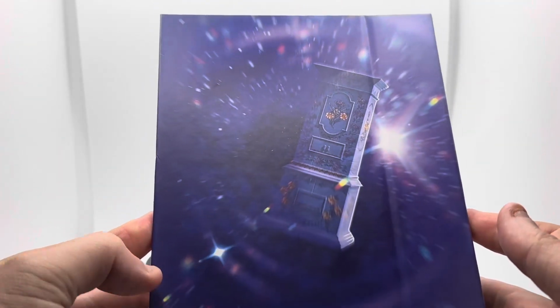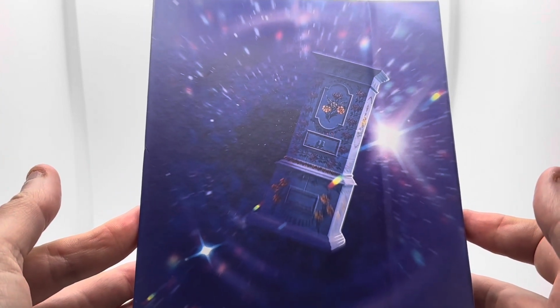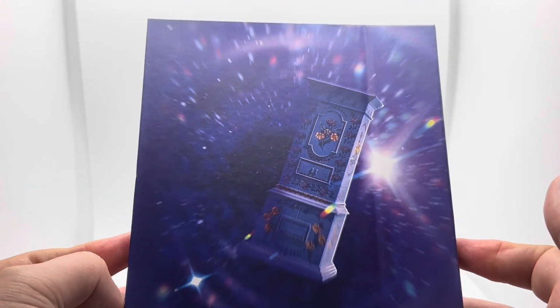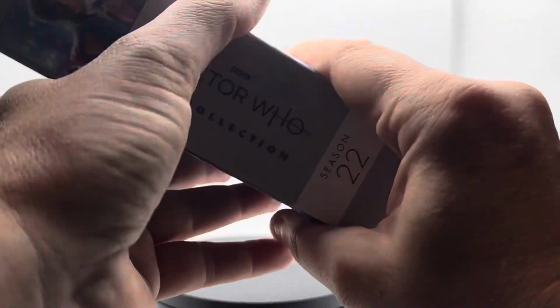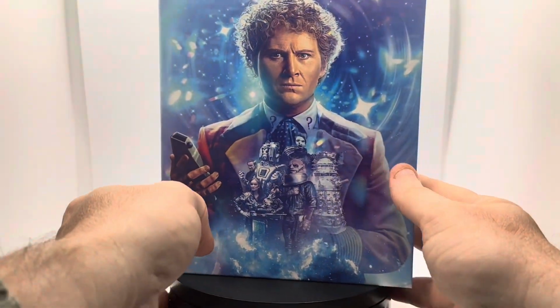So it is true to its heritage. This is a picture of the Doctor's TARDIS flying through the vortex. It just isn't perhaps the TARDIS you were expecting, or certainly not the actual shell of the TARDIS. So anyway, you've got that on the back, which I think is quite amusing. But then, I'm easily amused.